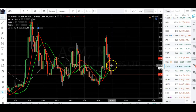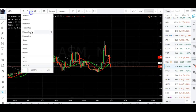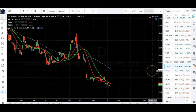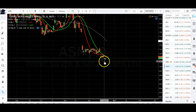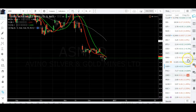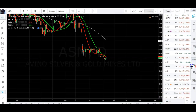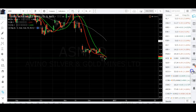ASM. ASM needs some work. See if there's a bottom somewhere. Nice hammer on that daily. ASM. Waiting for the rest of everything else to run too, though. Pretty slow day for the miners.